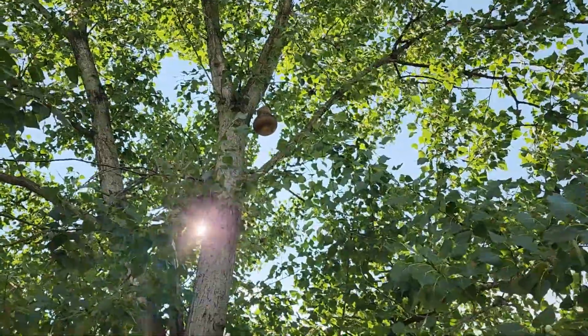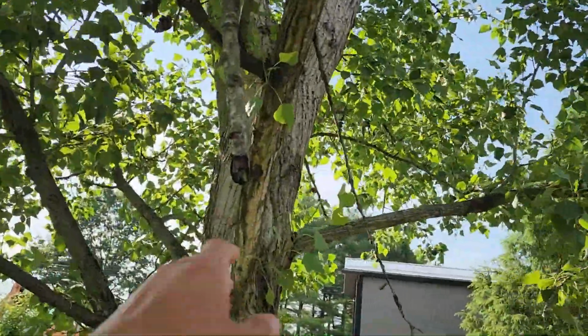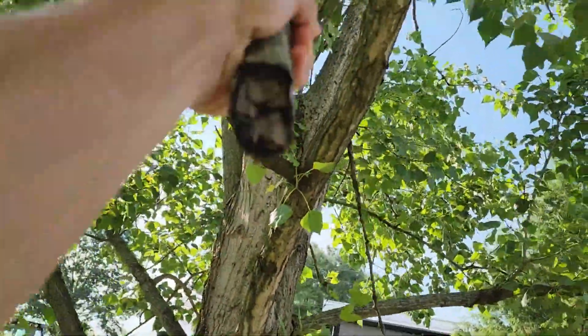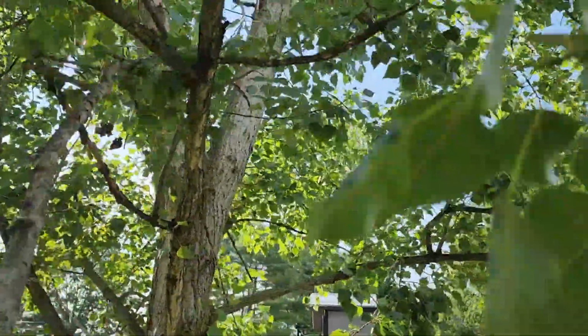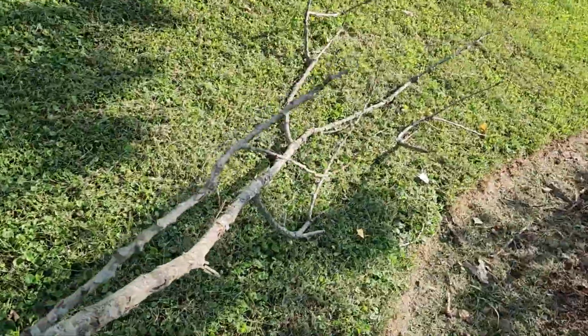I have one of my gourd bird houses in there, and I'm looking at it and I see another loose branch just hanging here, a dead one. So I'll go ahead and pull that down. Decent size too.